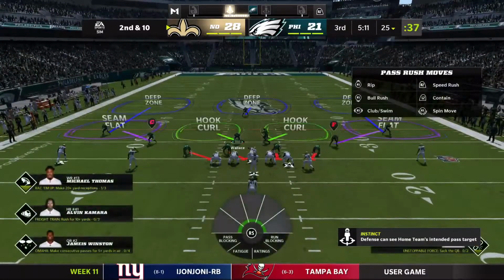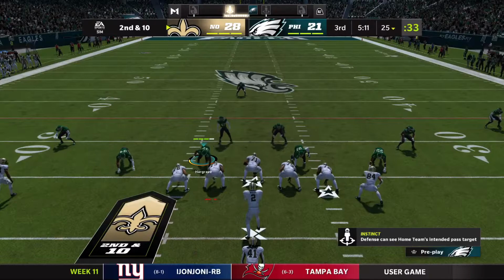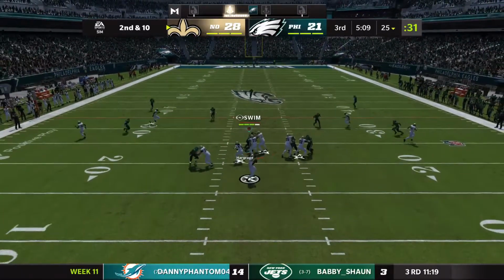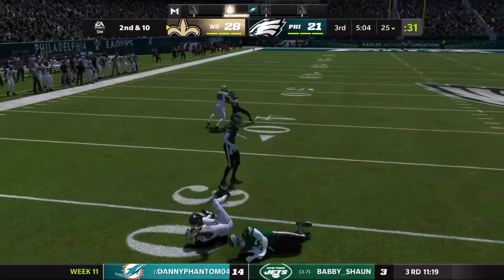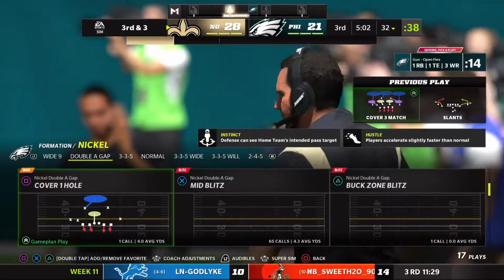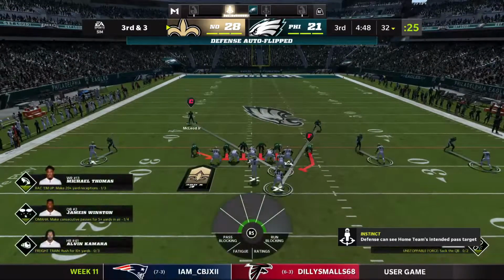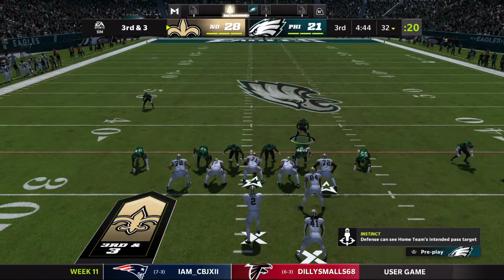Here's 2nd and 10. Here's Winston. It's caught, Lockett, and he's going to be dropped following a pickup of 7, past the 30 to the 32. The Eagles call on the extra defensive back here as they prepare for a stop on 3rd down.